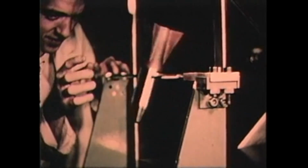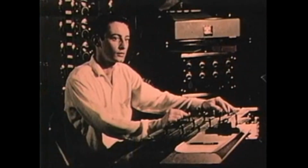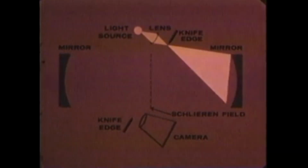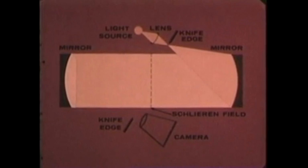Schlieren photography, another technique, reveals minute differences in atmospheric density. This system complements the shadowgraph by uncovering different aspects of the same phenomena. Its sensitivity is due to this complex optical system, employing delicate knife edges. The smallest atmospheric disturbance in the subject field is registered as a pattern of refraction on the photographic plate.